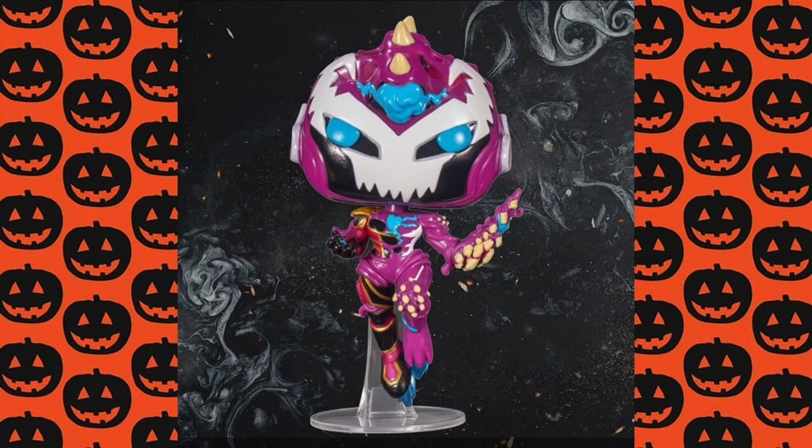Maybe within the comics there's some story behind that. If there is something to it from the comics, I'm sure somebody will share that with us in the comments here.